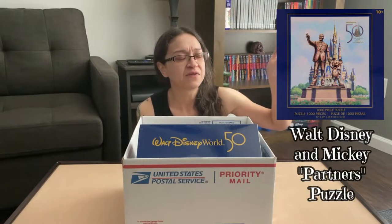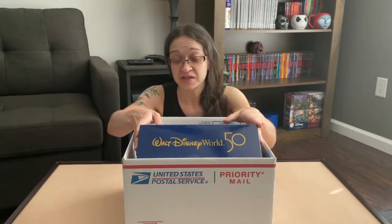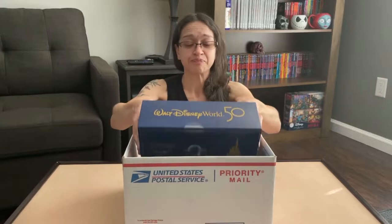Now, in my last video with my Disney puzzle collection, I did mention this puzzle when I was talking about the 50th anniversary partners puzzle. Why do I always forget the name of that puzzle? I mentioned it because I had wished that I bought this when I was there in November, and I didn't because Disney is expensive and you have to have budgets. So I finally decided that I was just gonna search for it online and order it. It's here now. I picked it up on eBay.